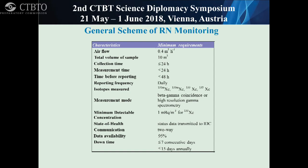Okay, let me go now to the requirements for the noble gas, which are different from the particulate. I'm not going into the detail here, but you see that we are talking about much lower air sampling, because xenon is much more sensitive in that respect. The total volume of sample is 10 cubic meters. This is the requirement, and there are systems reaching much more than that. Collection time is less than 24 hours, and the new generation systems are reaching 6 hours. It is very important to reduce the sampling time, because high resolution in time means high sensitivity and a better possibility to discriminate the different isotopes.